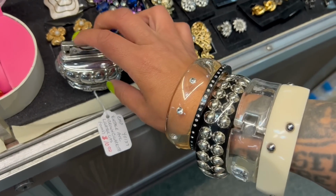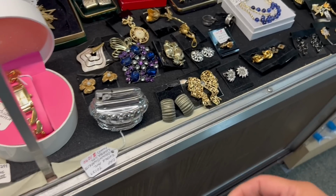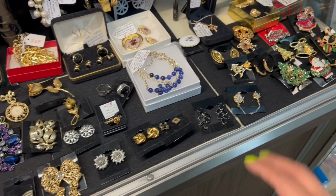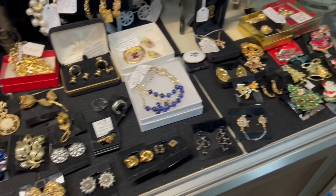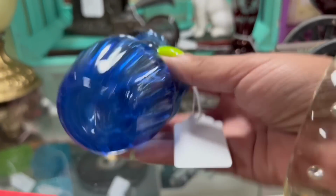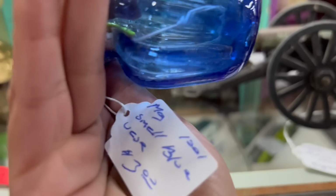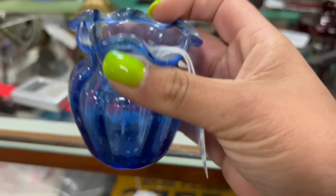Japan. It's a really good deal if you were just looking for a display piece. I feel like whenever I sell lighters, though, I always get so many questions, at least on Etsy, and that one's definitely non-functional. It's locked up. But look at this little miniature small blue. That's cute. It's only $3. Why not? I think I'll take that.